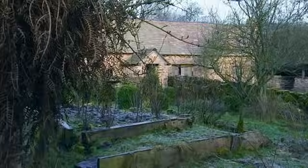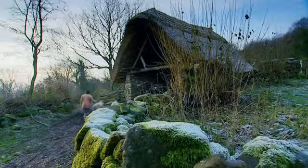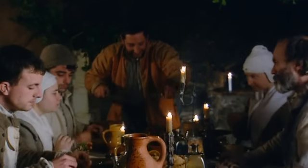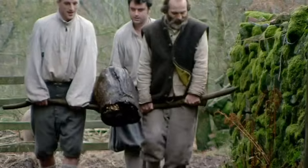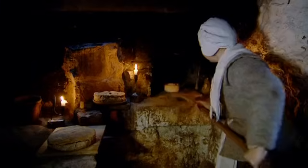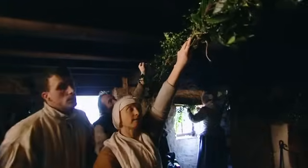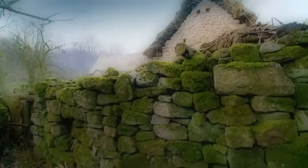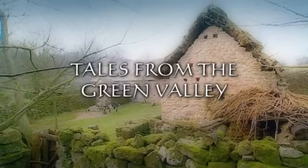This is the valley, a vanished world from a forgotten time. Here on the Welsh borders, a farm is being run by five hand-picked experts as it would have been nearly 400 years ago, using only resources available in the year 1620. They are laboring for a full calendar year, turning the clock back to rediscover a way of life from an age gone by.